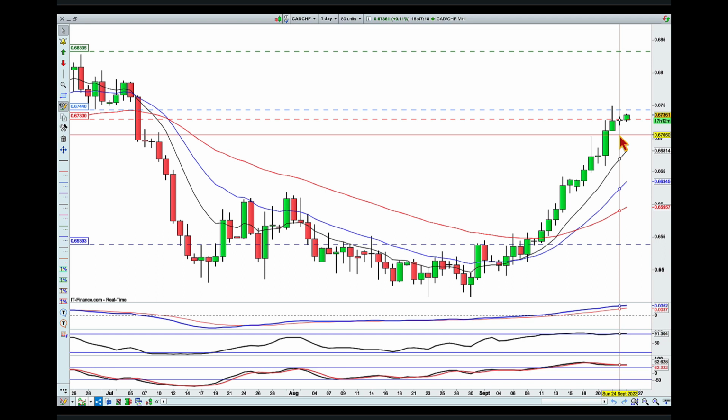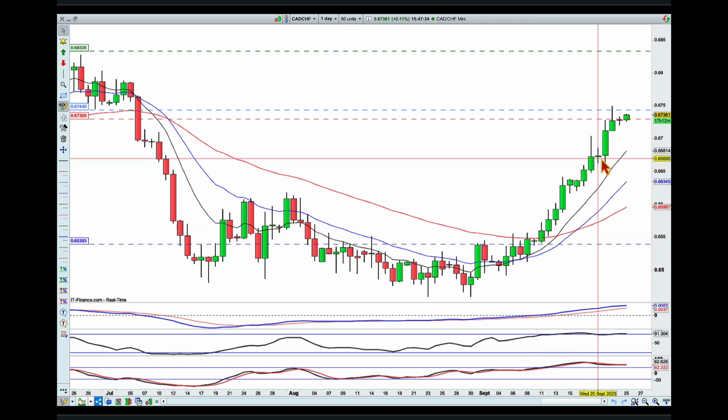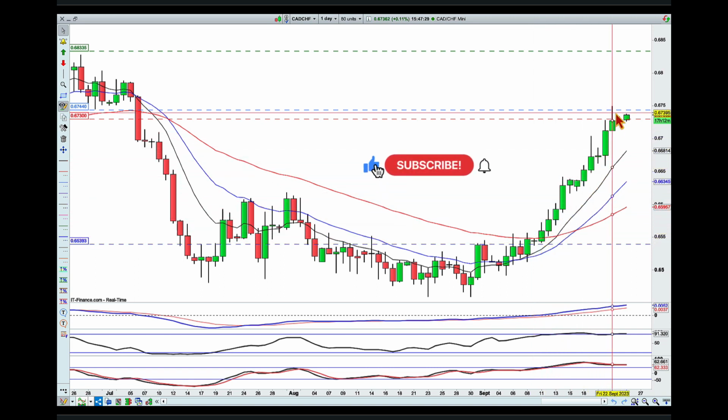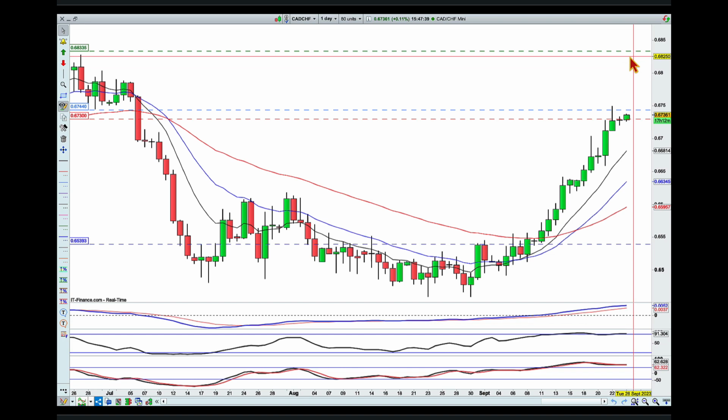I want to see clear signs that this market has turned. So far we can see we have a lot of green daily candles on the way up, so strong bullish momentum. But I want to see first of all what the sellers have around this area. I'd like to see some pullback, and I want to see the market steadily coming up into the green line.